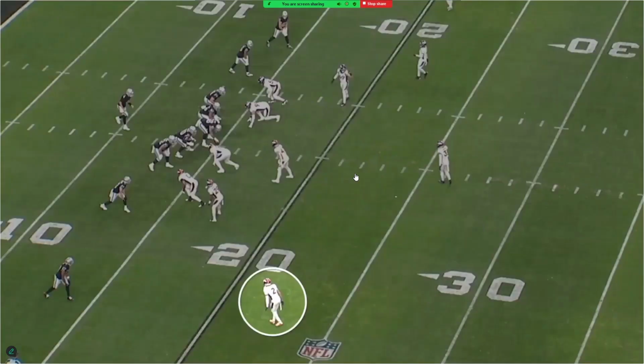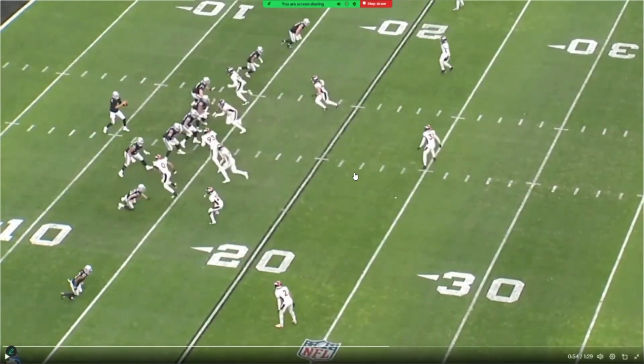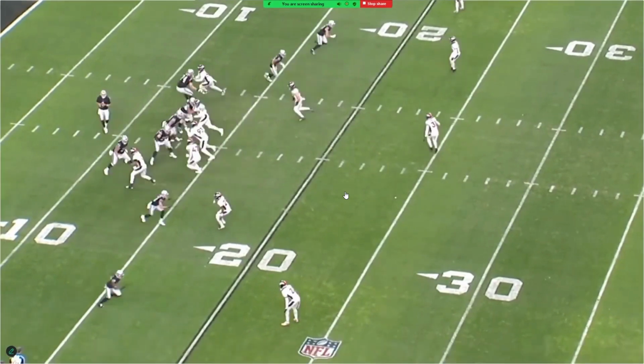So there's the full clip. Now let's go back and watch it. So there he is. He's got his eyes to the backfield right now. And like I say, he does such a good job in off coverage, and he's able to diagnose, read and react.